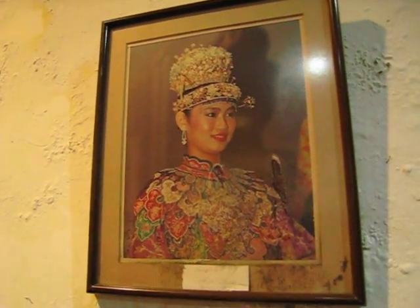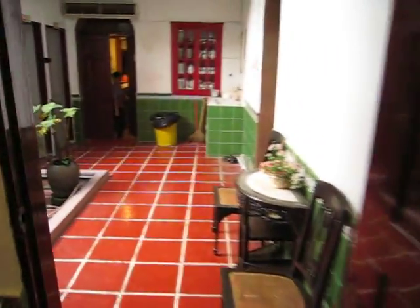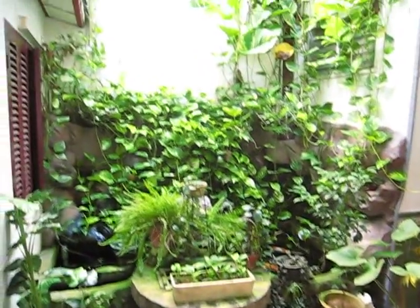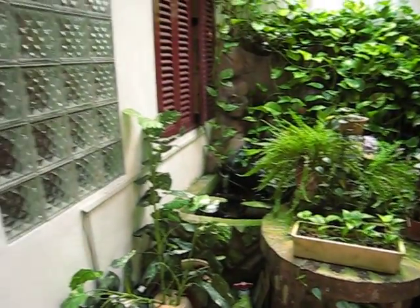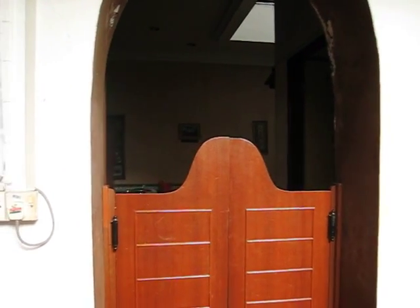A bride's photo of those ancient days. Second level here. This is an adjoining building which they purchased some 10 years ago.